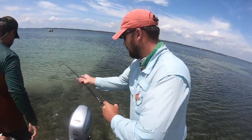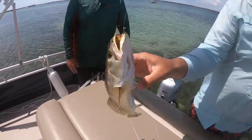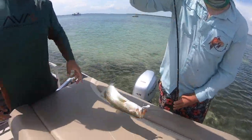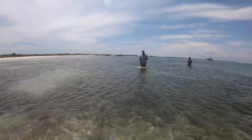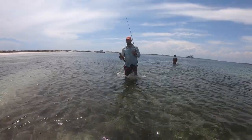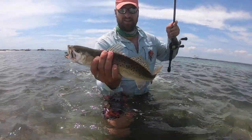Jordan's hooked up on a trout! Oh, that's a nice trout! Big one. I mean, that's a nice one. Yeah, definitely a keeper. Y'all, Jordan just caught himself a speckled trout off the boat. This is the second trout Jordan's caught. Look at the size of this trout, y'all. Let's see it. Holy cow, freaking slaying them.